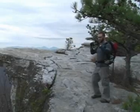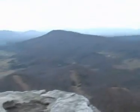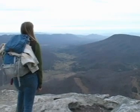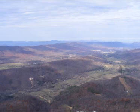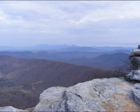The view from McAfee Knob sweeps around almost 300 degrees and provides stunning views. Catawba Valley and North Mountain to the west, Tinker Cliffs to the north, and the Roanoke Valley to the east.